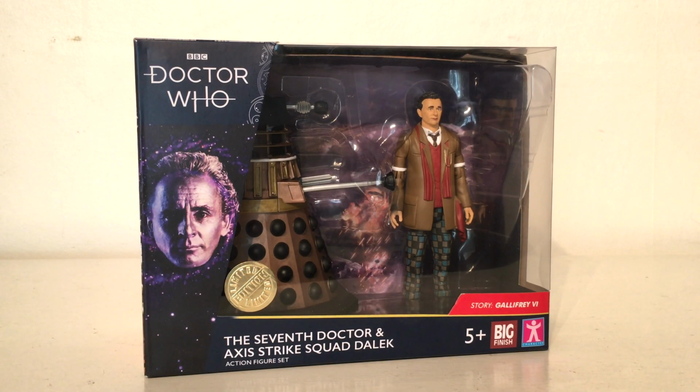In today's review, I'm going to be taking a look at the brand new Doctor Who B&M exclusive, The 7th Doctor and Axis Strike Squad Dalek.